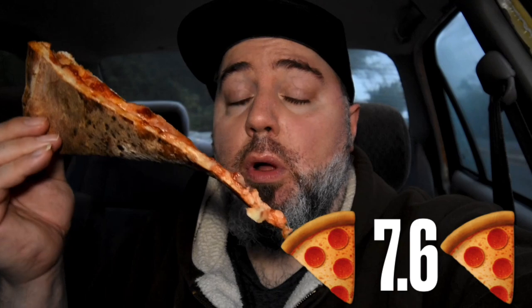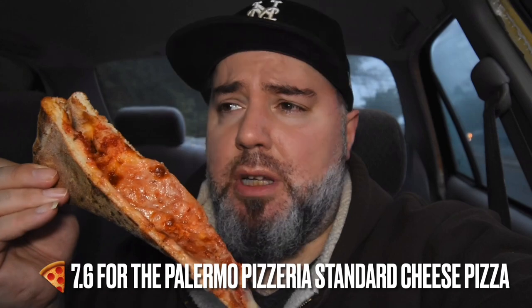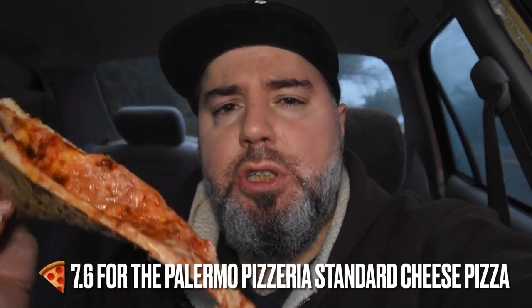Still holding up, nice and firm. Crust isn't that bad, it's average. The crust is average on, like, let's say, a Lenny's level or a J&V. 7.6, guys, for the Palermo cheese pizza. 7.6, which is kind of like the average score here in New York City for a quintessential cheese slice. 7.6, that's the average.